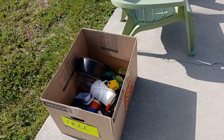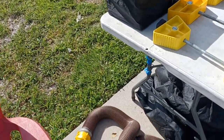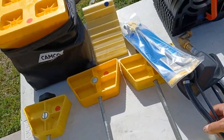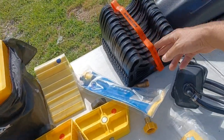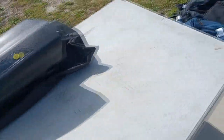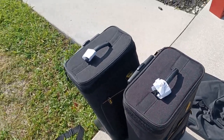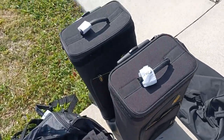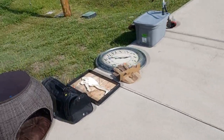Alright, we got a free box. My bar sales, they're getting seriously depleted. Who's going to buy that? That's the RV hose. That glass stuff. Interesting, huh? It's a heater. It's a thermoheat. $5. That's a pretty good deal. Look at this luggage. $20. This is kind of cool.